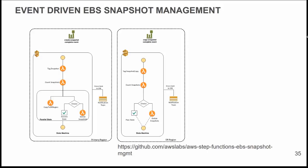When the snapshot backup is copied over, it will trigger a second state machine, again through CloudWatch Events, that tags the DR copy, counts how many old DR copies you have, deletes the ones that are out of date, and then sends notifications that the job is complete. And again, it makes sure that the new copy is successfully in place and tagged before it starts deleting old copies. So you save money by not having out-of-date storage, but you also ensure that your new copies are safe and sound before you start deleting old copies.